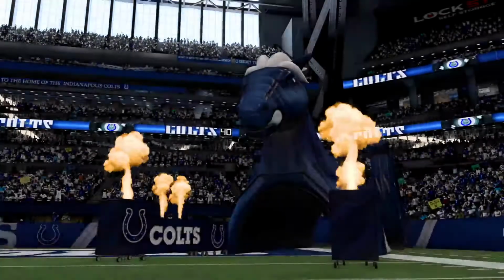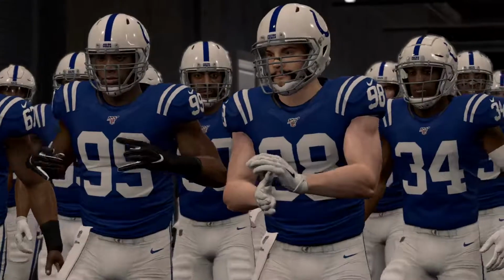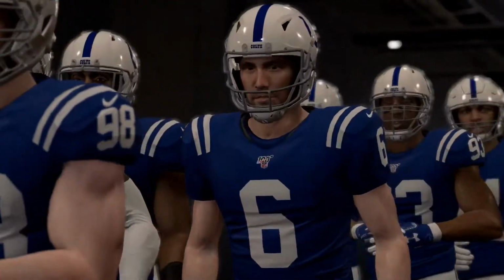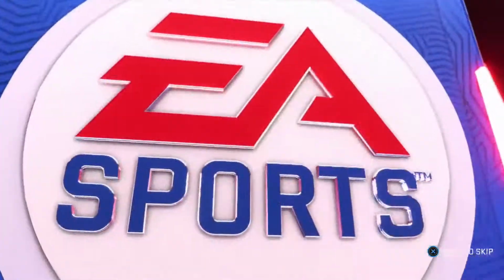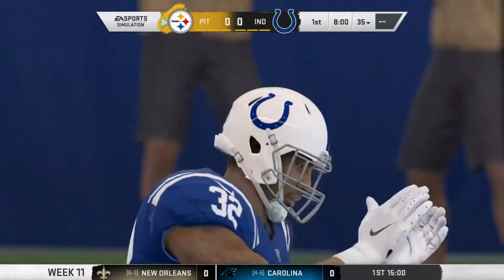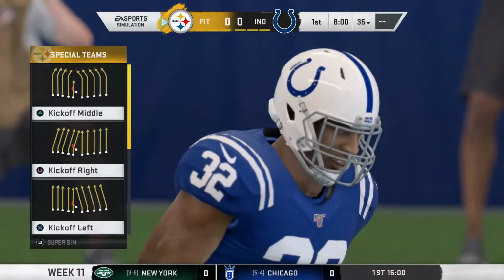Coach. Thank you. Throw from historic Monument Circle in downtown Indianapolis. We are at the beautiful Lucas Oil Stadium. The scene a few moments ago, here it is. It's unlike any other in sport as both teams made their way out of the tunnel. These folks are fired up as their guys are ready to do battle between the Pittsburgh Steelers and the Indianapolis Colts.